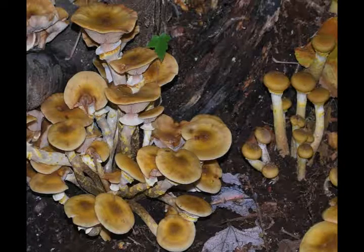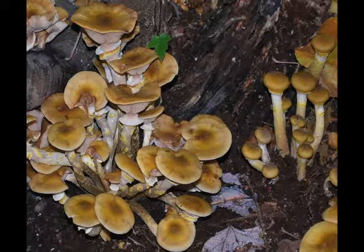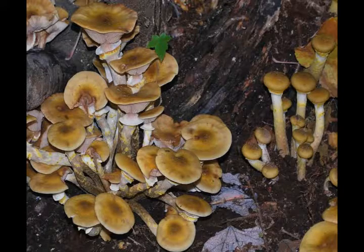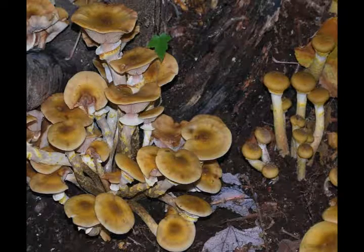It can be parasitic, causing what's called armillaria root rot in some species of trees. Eat it with caution. Some individuals have reported allergic reactions. Also bear in mind that it does have poisonous lookalikes.